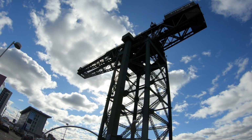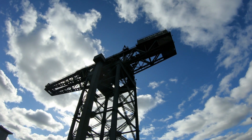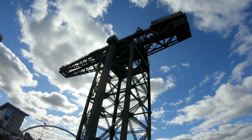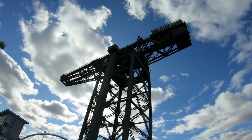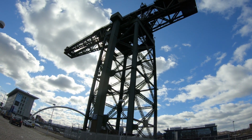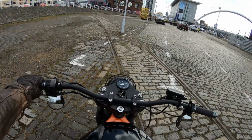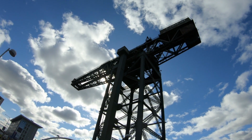It's a pretty cool structure, and I think a lot of Glaswegians perhaps take it for granted, or maybe it doesn't register with them like it really should because they see it so often. But it is a pretty impressive structure. I couldn't tell you how tall it is. I'm guessing it's well over 100 feet. I'm going to pitch it at 130, 140 feet, something like that. But it is that sort of crisscross girder construction, which I guess I've replicated to some degree in this bike. So yeah, another little nod to more of Scotland's industrial past.